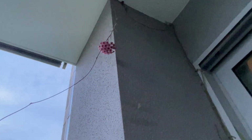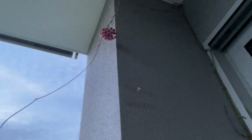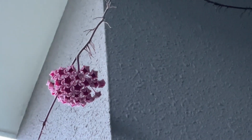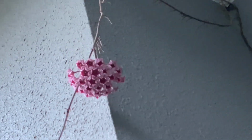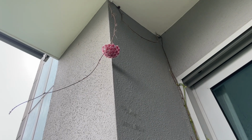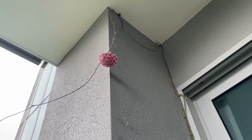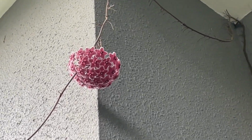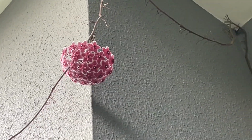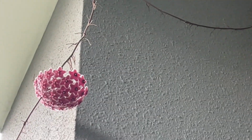I am literally taking this video from upwards, and it's hanging around. I tried to tape it to the wall, but it has escaped, and now it's just sort of swinging in the wind, and is going to open up very soon. And this video is taken a day later. I just want to include that to show you guys that it has opened up. Just look at that. It's a really beautiful, stunning round ball hanging in the middle of the air.